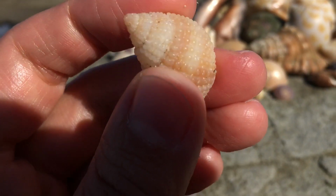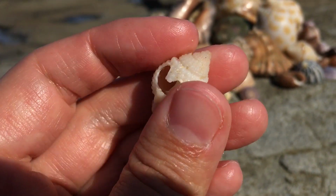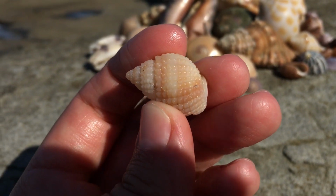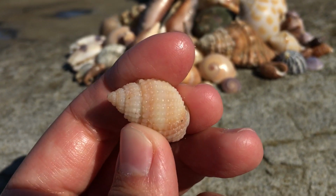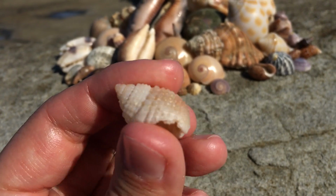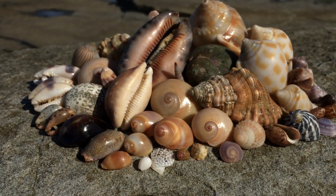But my favorite today, it's gonna be this one. It's a shell from the nutmeg family, I guess. And yes, it is broken on the bottom, but it sits pretty nice. These things, I want to say, are not common at this beach. You'll find a lot of them in Western Australia, I've been told. I just really like this shell. I'm super excited about it. So yeah, that one was my favorite today.